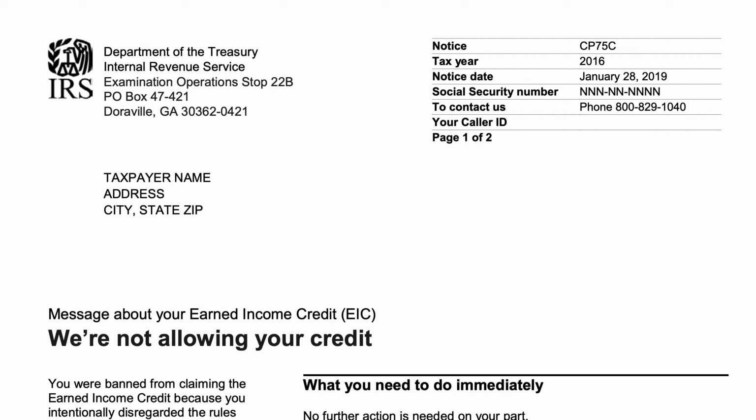So a couple of things. One, this is pretty clear cut. You applied for, or you probably completed Schedule EIC to claim the earned income credit in a tax year. So in this case, that would be tax year 2016. The notice date came out January 28th, 2019. And in this case, the IRS just says, we're not allowing your credit.